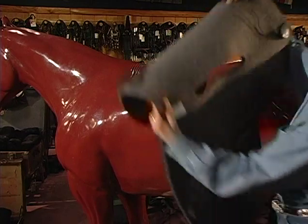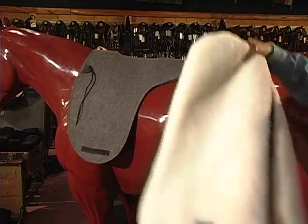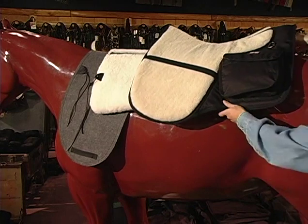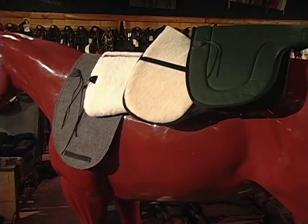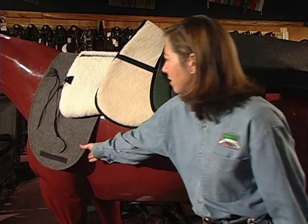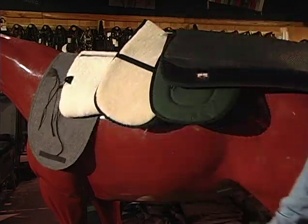Saddle pads can be made of a variety of materials. They can be wool felt, wool fleece, synthetic fleece, cotton, or neoprene. We highly recommend the wool felt or wool fleece style of pads because they do the best job of absorbing your horse's sweat.